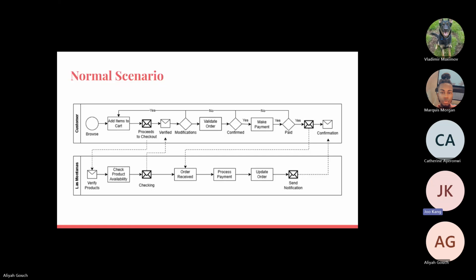The checkout will then, as you can see from the diagram, go to the Las Montañas website. They verify the products, and then they check for availability. Once it's been checked, it gets sent back to the customer to get it verified. And then the next key step is modifications. Again, as you can see from the arrows, if they want to add more items, you go back to the process of adding items to the cart. If it's a no, then it continues to the next step of validating the order.